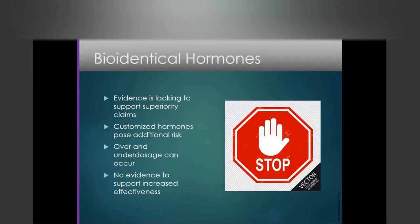So this is kind of a pet peeve of mine. You will hear about bioidentical hormones. And what you see out there are lots of different physicians or even nurse practitioners who are prescribing these medicines.